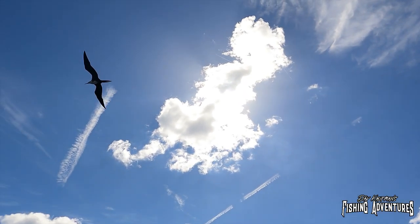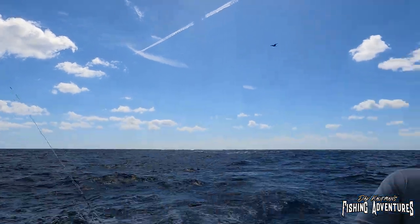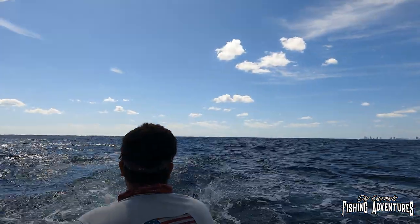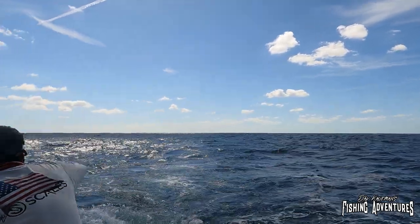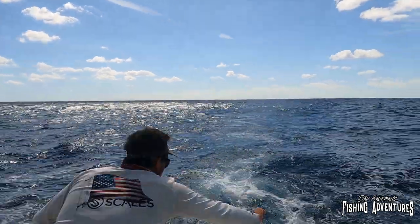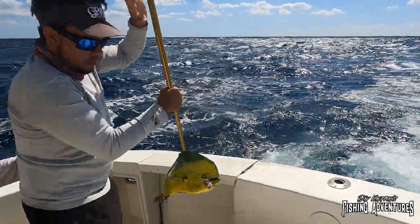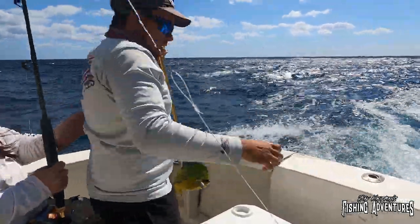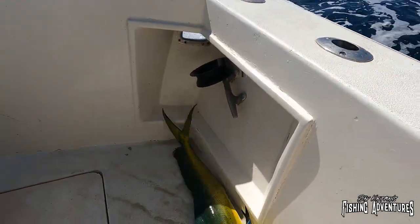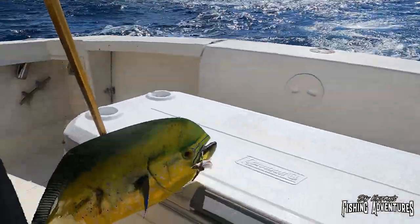Look at this frigate right here. That's Ladybird. She's my buddy. Hi, Ladybird. We got two frigates. We got another mahi in the boat and another one out there somewhere. Here comes this one. Yeah, man. Nice. Got another male fish. Man, look at that mahi down there. That's a nice looking mahi there. A nice looking bull over here.